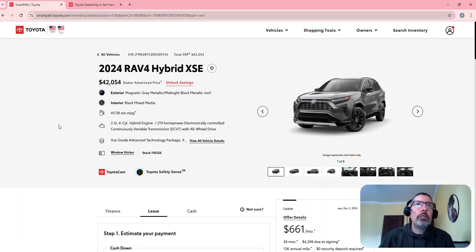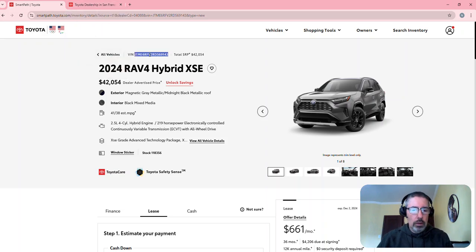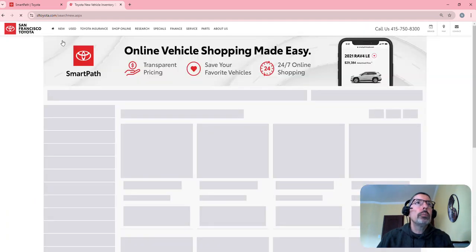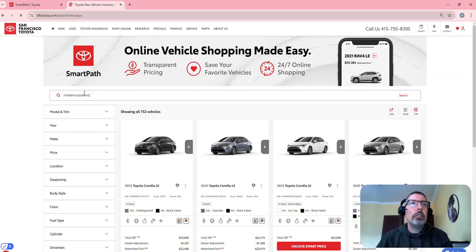And if I go and find this car on the dealer website, which I'm going to do later, it'll be an identical layout and all the information is the same, which is great. There'll be a lot of information that's good for me as a buyer. And it's just the same thing. So just for the fun of it, let's see if I can find this car quickly in the dealer inventory. So I'm going to SF Toyota, search new, and let's see if it's going to work by the VIN. We're going to test it as we go.